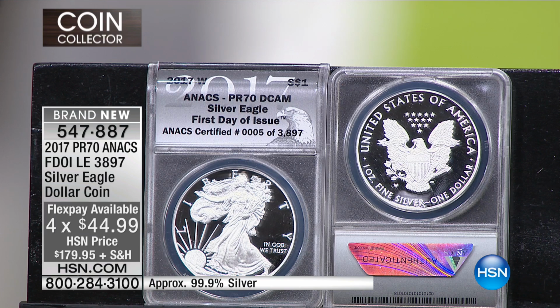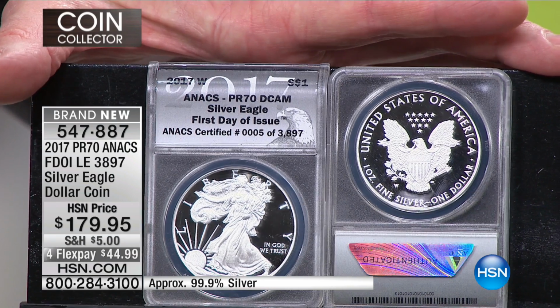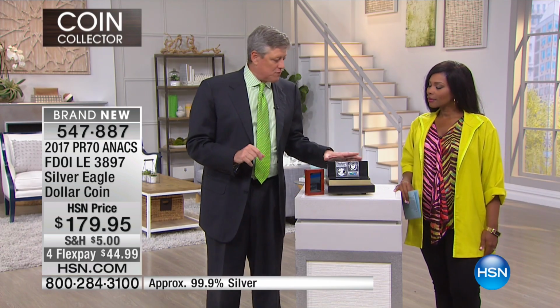Yes, we're very, very busy, as is always the case. I just happen to notice we've got an amazing flex pay option on this, which we almost never do on coins. So a great opportunity to make this so affordable. This is something, like I said, this first day of issue that we do with these coins is very special. It's exclusive to us here at HSN. Understand, you can't get this anywhere except here. The ANACS first day of issue.